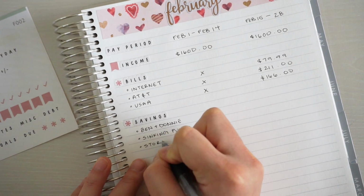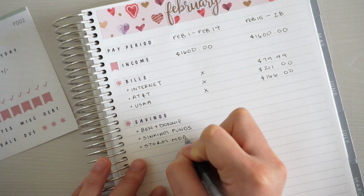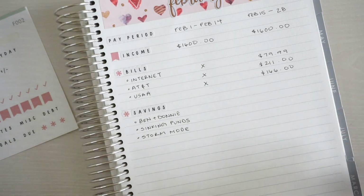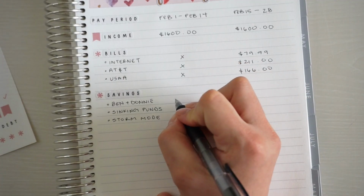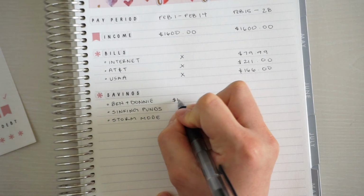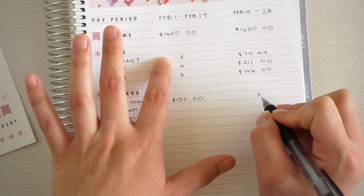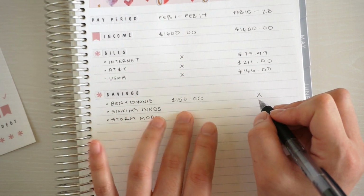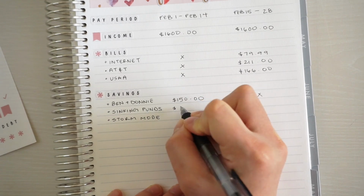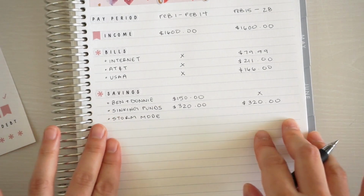Lastly, store mode. So I usually come back to this at the end of the budget because I need to know how much money we'll have left over. So I'll come back to this later. So with the boys, I'm planning on saving about like $150. I'm just doing $150 for the month because I don't have any bills being paid during this period. I'm going to just do all the savings in this paycheck. For sinking funds, I usually do $320 a paycheck. And then store mode, we'll come back to that later.